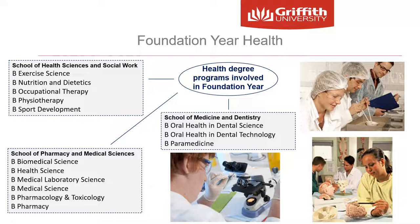You can see exercise science, nutrition and dietetics, occupational therapy, physiotherapy and sport development. The school that I'm in, Pharmacy and Medical Sciences, has that suite of programs there. And then in the School of Medicine and Dentistry, there's the two oral health programs as well as paramedicine. We do have medicine, but that's a postgraduate program, so they're not involved in the foundation year courses.